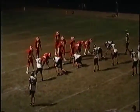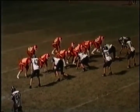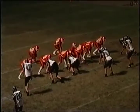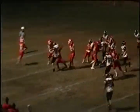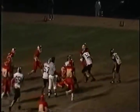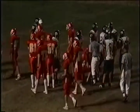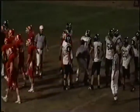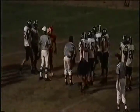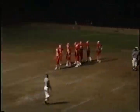Fives to the tight end side here. Reverse. Tyler Duncan, number five, takes the pitch, advances across the 30 to about the 33-yard line. So it'll be a third down and about four.